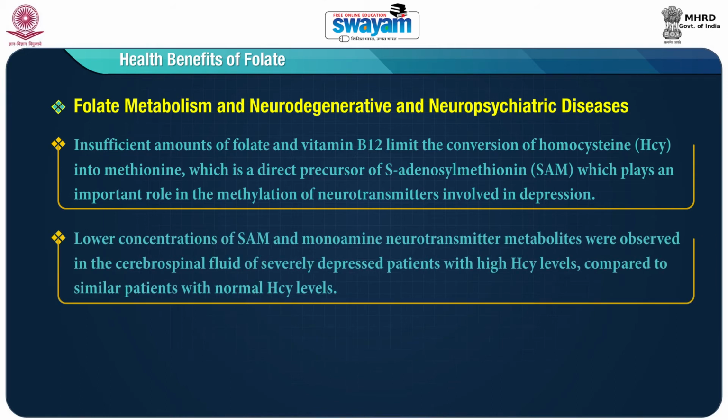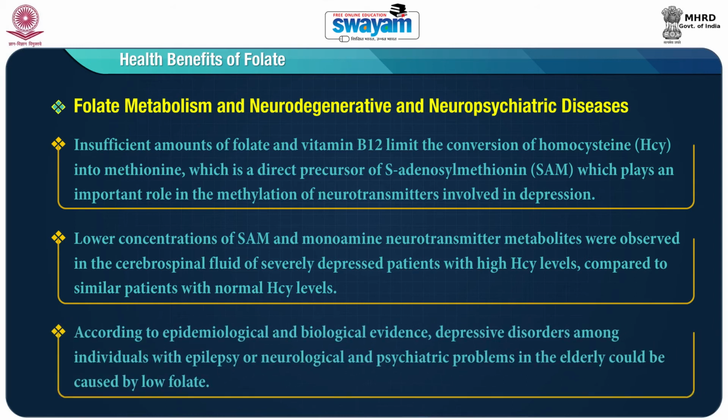Lower concentrations of SAM and monoamine neurotransmitter metabolites were observed in the cerebrospinal fluid of severely depressed patients with high homocysteine levels compared to similar patients with normal homocysteine levels. According to epidemiological and biological evidence, depressive disorders among individuals with epilepsy or neurological and psychiatric problems in the elderly could be caused by low folate.